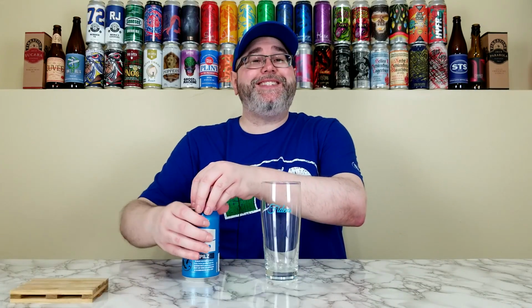So, full disclosure, I've had this one a couple times before. The last time I had it was in the mid-2010s. Wasn't a huge fan, but then again, back then, I really wasn't digging on lagers as a whole, let alone a German-style Pilsner. Last couple years, I've been really digging lagers in general. So really looking forward to revisiting this one and seeing what it's like. Let's crack it open, get in the glass, see what we got going on.